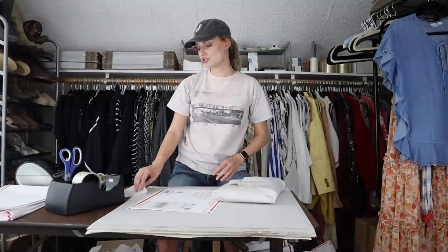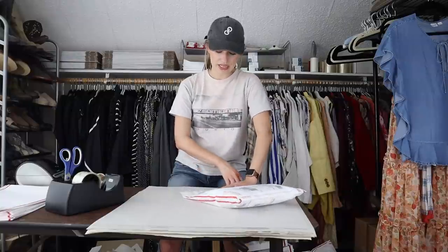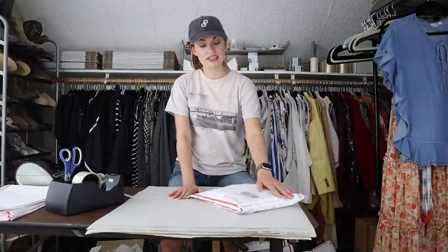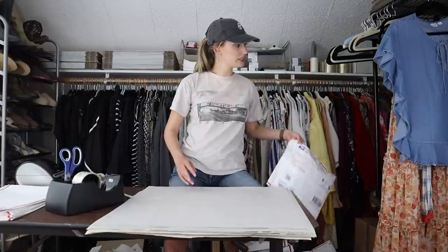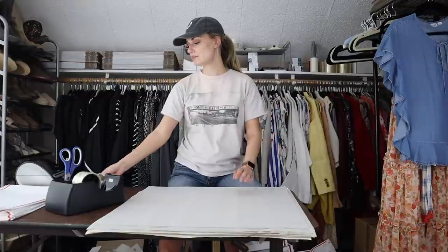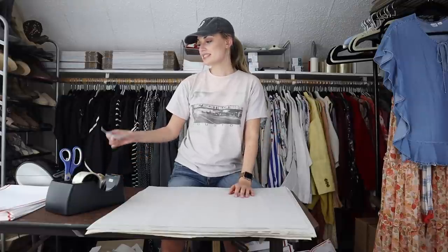This month, this is June, I have been trying my hardest to list 20 items per day. And I'm pretty much all caught up. So, yeah, I'm going to see how that goes. I typically don't do that. I typically bulk list like twice a week, 40 to 50 items. But I'm trying to be more consistent and just list steadily throughout the week.